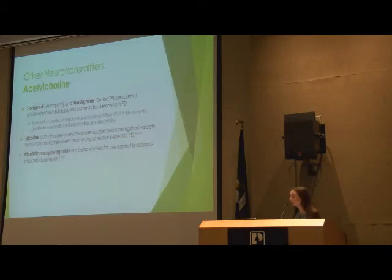We'll see what happens. Nicotine, Dr. Deutsch mentioned smoking. Nicotine acts at acetylcholine receptors and is being studied for both symptomatic and neuroprotective benefits in Parkinson's. And then another category of medications called nicotinic receptor agonists, which work on acetylcholine systems, are being studied for dyskinesias.